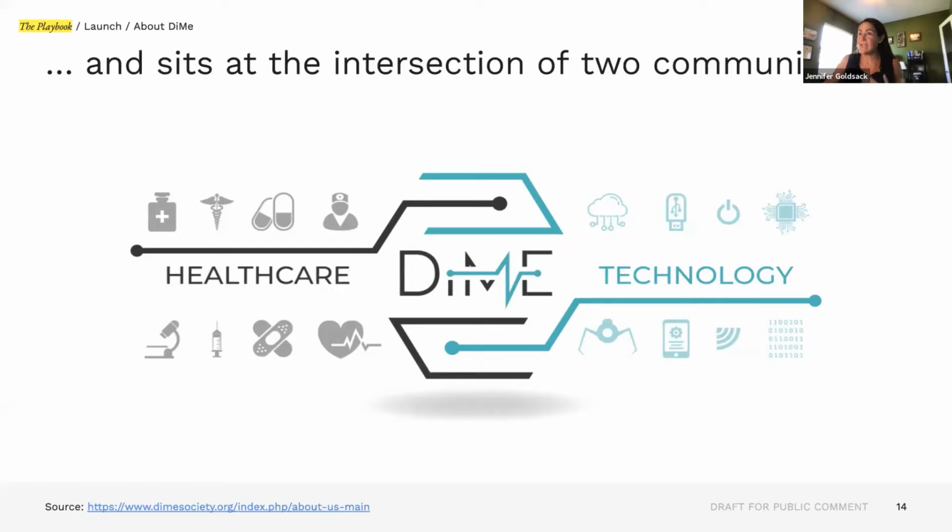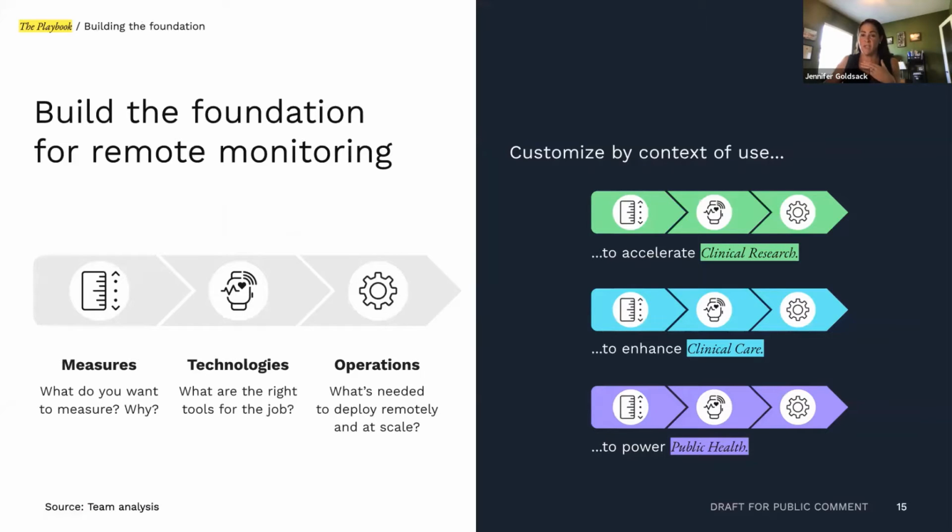So with that in mind, I want to spend a couple of minutes just talking about what we have on deck here in the Playbook. Our goal was to provide you with a comprehensive resource that you can start using with your teams today as you develop and deploy digital clinical measures across a variety of different settings: clinical research, clinical care, and public health. And what's important is the working group and all of my colleagues on the line, who I'll introduce in a moment, are absolutely extraordinary.